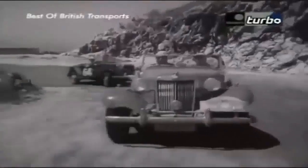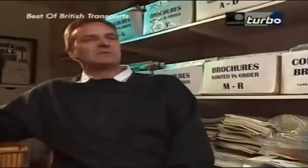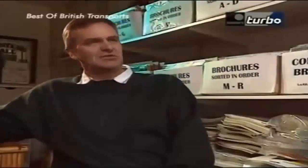Without insulting MG people, I suspect that people who bought MGs, certainly early ones, took themselves rather seriously and probably wore check caps and smoked pipes and thought of themselves as being part of the English tradition, rather in contrast to Triumph buyers, who I think were a little bit more glamorous and racy and up-to-date.